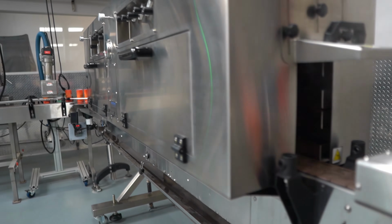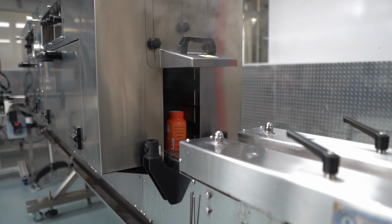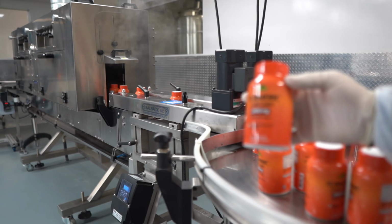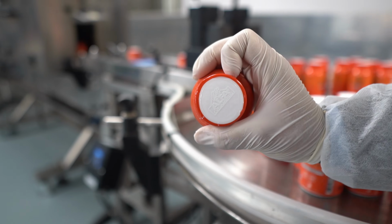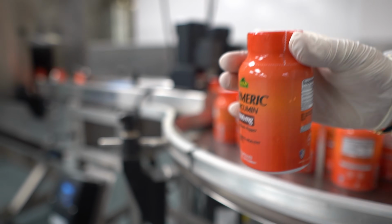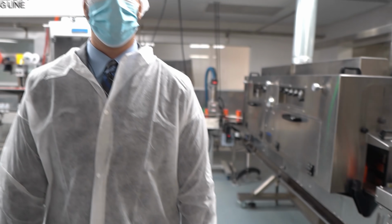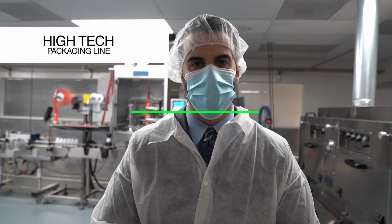It comes into the steam heat tunnel, and coming out of the steam heat tunnel, it'll come out here into this table, and as you can tell, flawless presentation. Now we're going to go into the manufacturing section and we're going to give you guys a little walkthrough.